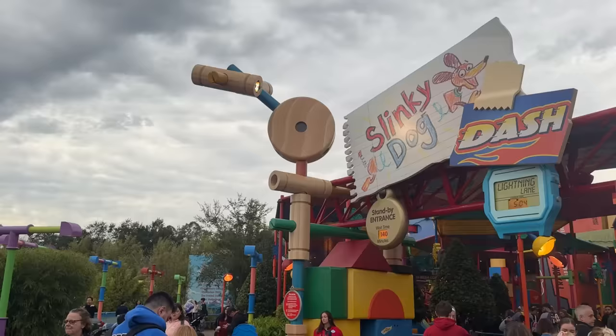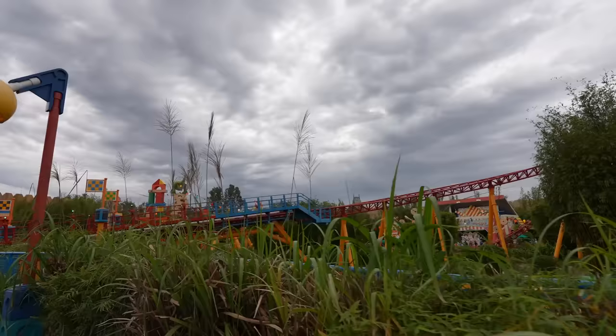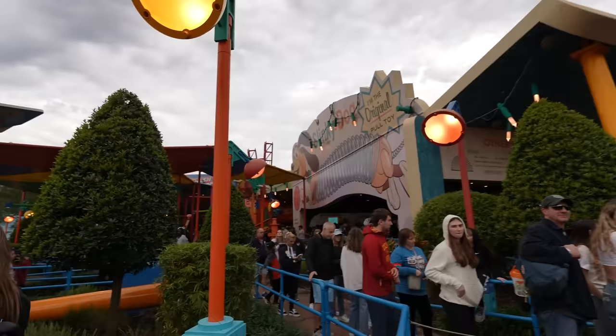Now, Slinky Dog definitely had a downtime earlier today, which is why this Lightning Lane is as long as it is, but I assure you, it's still much, much faster than that 145 minute posted wait time, which is my very convenient reminder that Lightning Lane doesn't mean walk on, it just means significantly faster than standby.